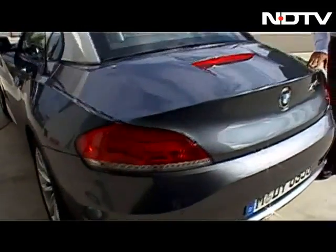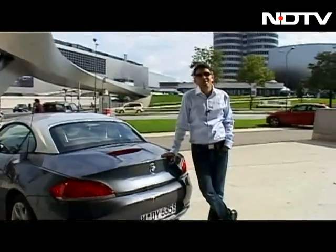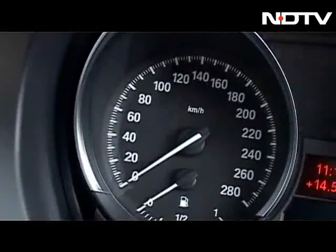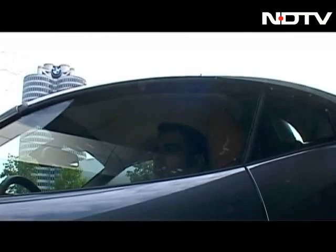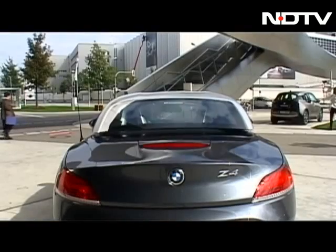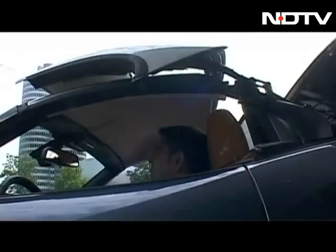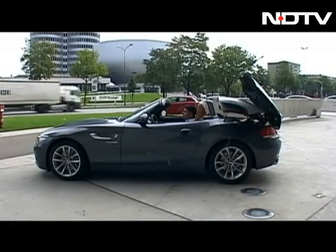The thing you want to know is how the car drives. Well, it's still got its driving credentials, I can tell you. And the other thing you want to know, how it looks with that top down. Let's get on with both of those. So without further ado, let me do the honors. There, looks meaner as a roadster now, doesn't it?